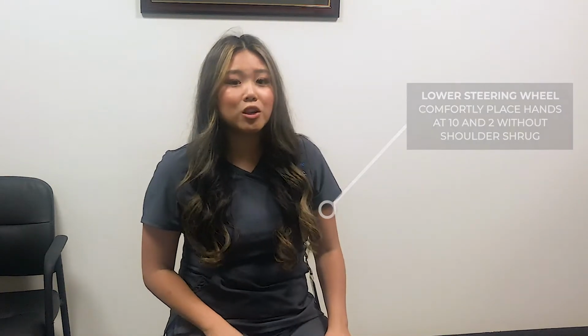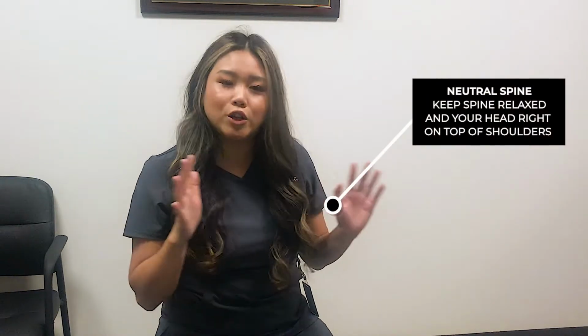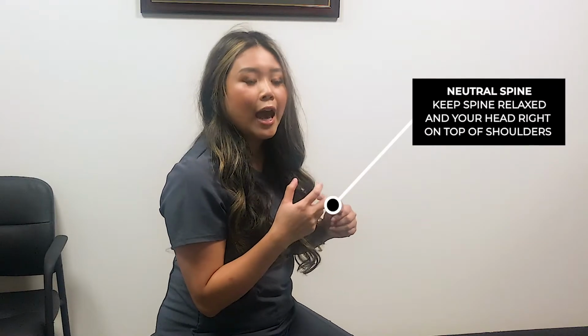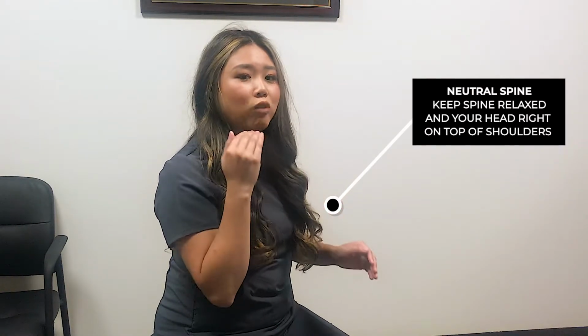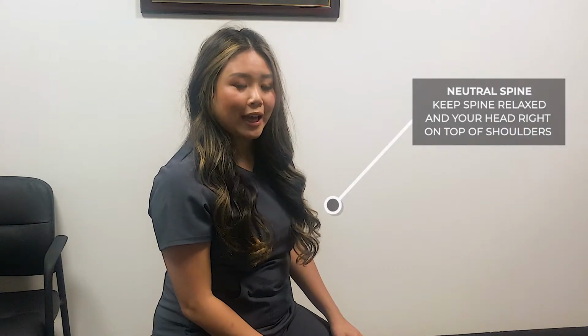Next, we're going to be talking about head position. It's very easy to get lazy and let the head come forward or go too far back. But we want to be careful to have what we call neutral spine. What neutral spine is that you're letting the spine be relaxed and you're letting the head sit right on top of your shoulders. Not too far forward, not too far back.